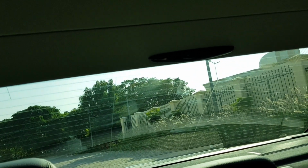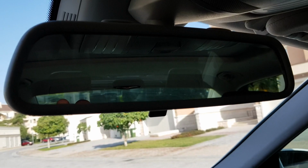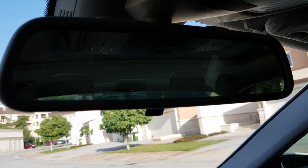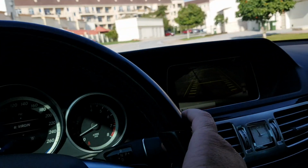So as soon as I get closer to a wall or another car, it will start showing me. And the reason being that obviously it's very natural to be looking in the rear view mirror, and you'll be able to see that in your eye line, and you don't really have to compromise by looking over your shoulder, left, right. You can just rely on the camera, the parking sensors and that sense as well, and good old-fashioned eyesight as well. So very handy.